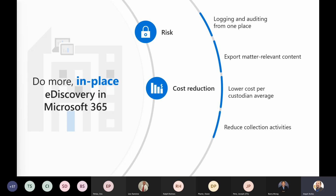So when we talk about doing in-place eDiscovery, you do get a cost reduction. Because it's built in and because it's all retained, it's a lot easier to get that centralized footprint of the data. So you get a lower cost per custodian average, and it reduces collection time. If I'm on this collaboration platform, but my email's over here, my files are over here, having it all be discoverable in one place helps.